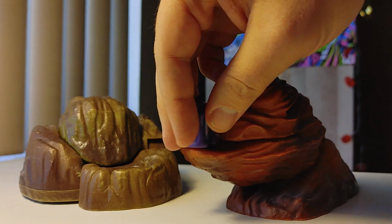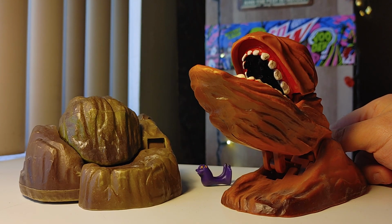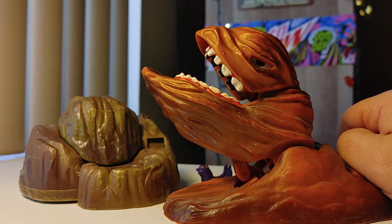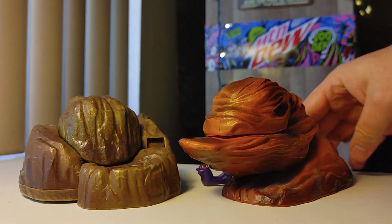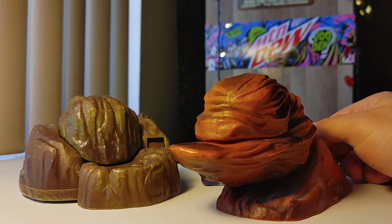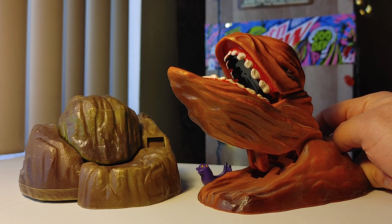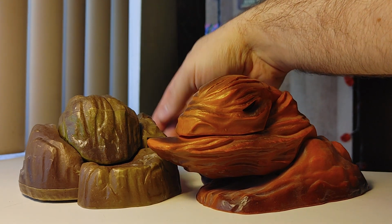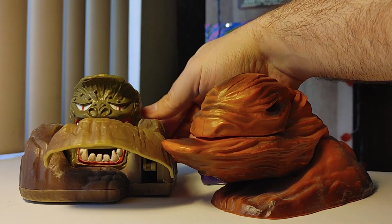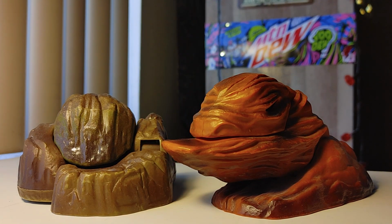And at the time, I think I paid like $20 for each of these. So the premise of this toy line is basically you have these disguised rocks, which are actually hideous creatures. And they have like sort of a light mechanical feature.